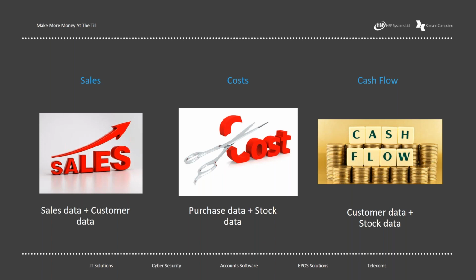As soon as this information is collected in different systems and different parts of the business, and it's not flowing into the finance system, that's where we get a lack of visibility and a lack of control. As decision makers, we can't make informed decisions on these three core components that ultimately are going to drive our business forwards or cause us to run into difficulties.